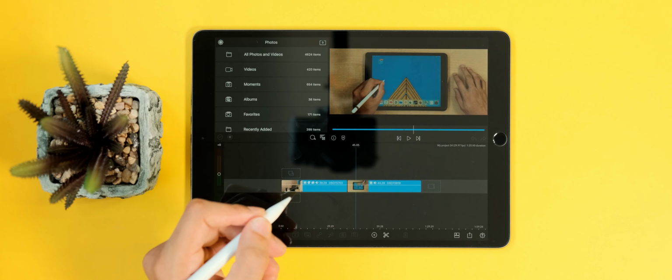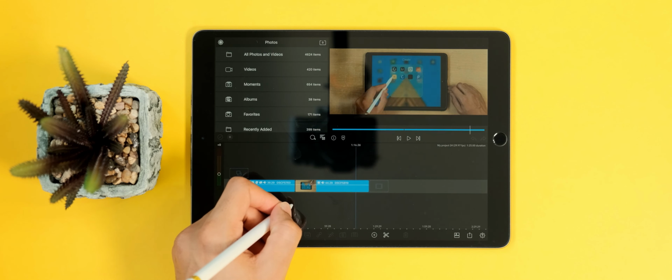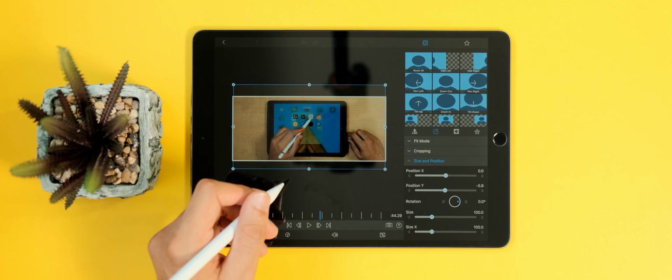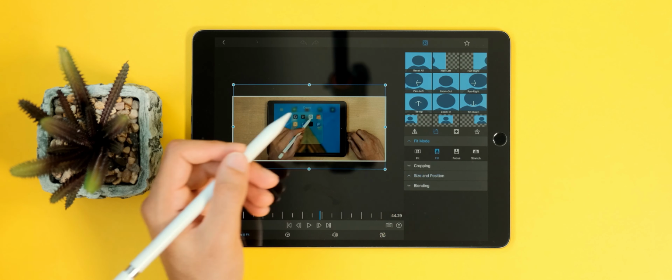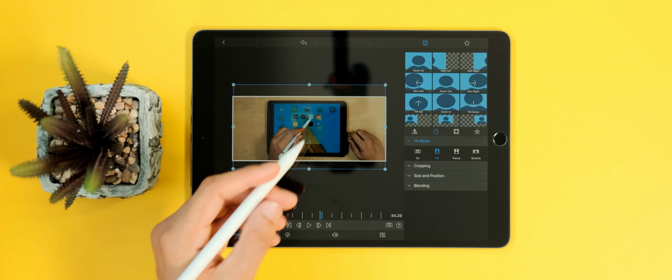Moving on, LumaFusion is another superb app. This one is for video editing. In fact, the video that you are watching right now was also edited on LumaFusion. I have made a dedicated video on this app, but it has come a long way since then. I would give this app a solid 10 out of 10.